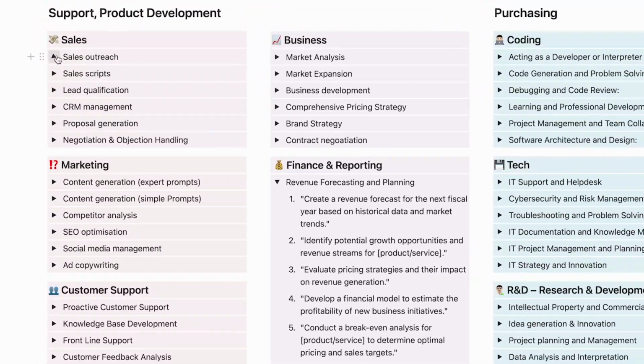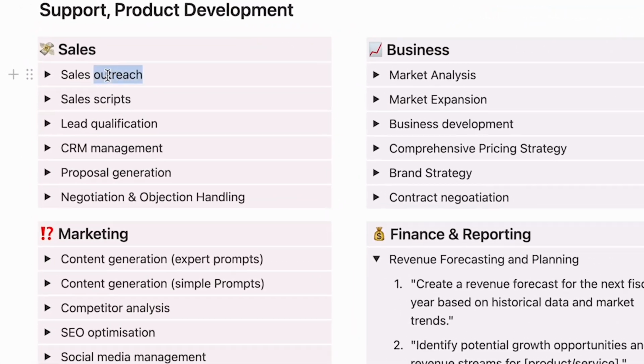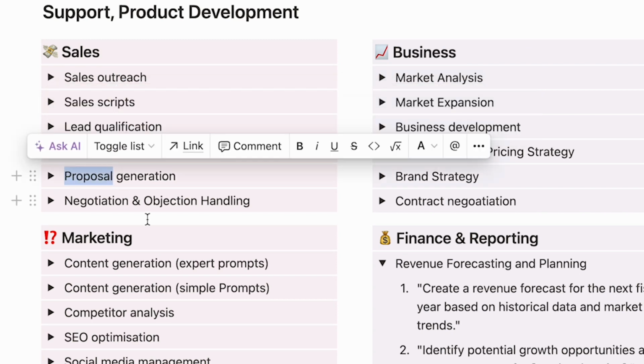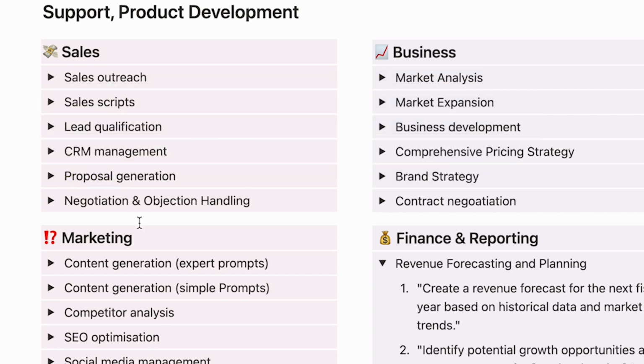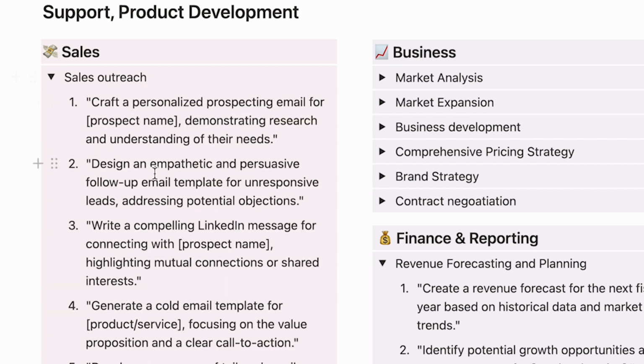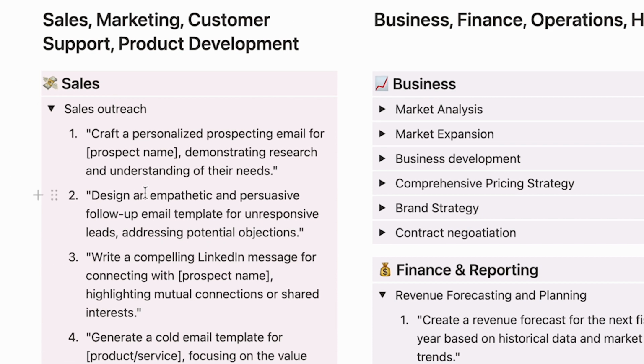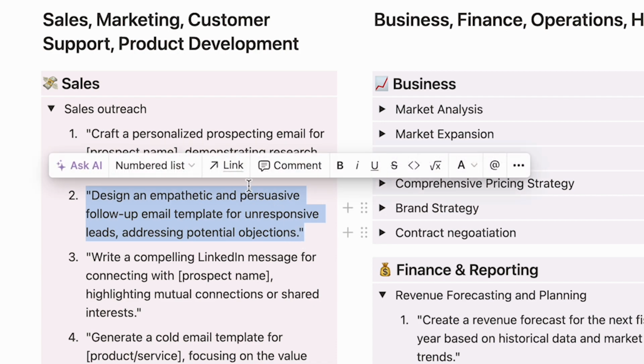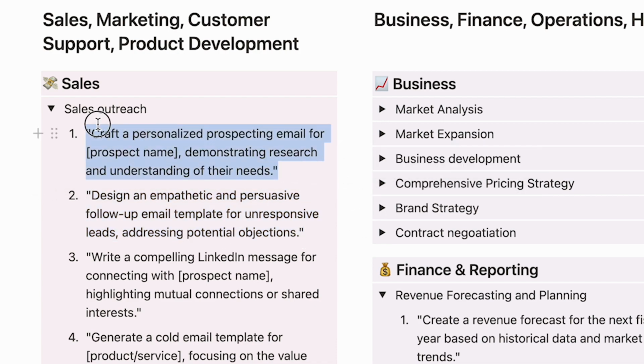I've categorized these into different sections. I have sales outreach, sales scripts, lead generation, CRM management, proposal generation, and negotiations and objection handling. So let's go to the first ones and let's try a few of these out. For sales outreach, the first prompt is: craft a personalized prospecting email for, and then you input the name, demonstrating research and understanding of their needs. You can go to this template and copy whichever prompts you like and then try them out for yourself.